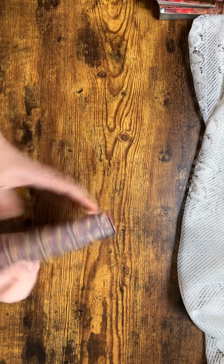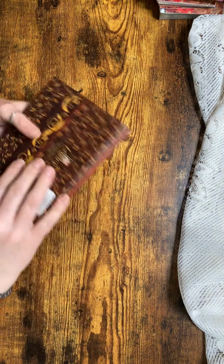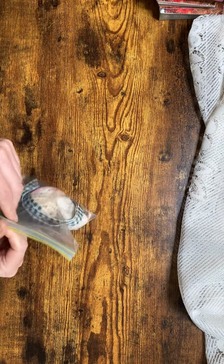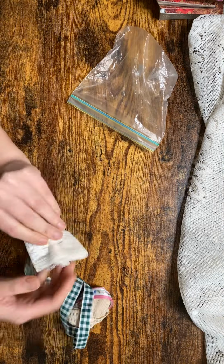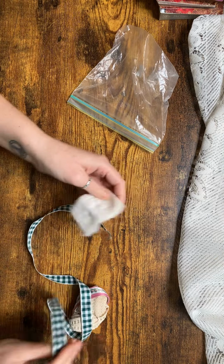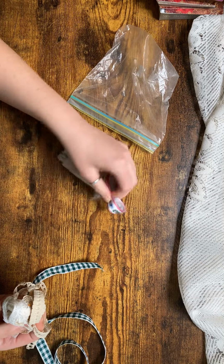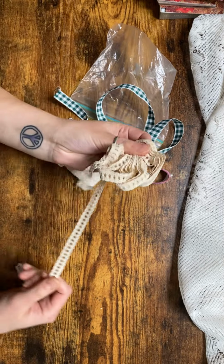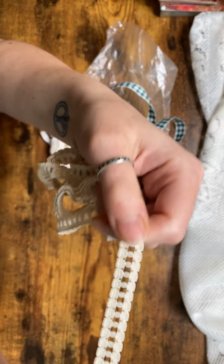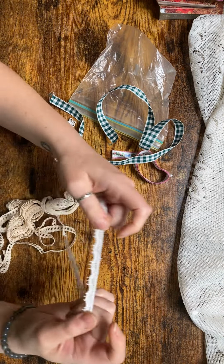Picked up this little box of cards. Love the candles. Thought they were cute. Probably use those as thank you letters. Some lace. This one's got a pin in it, but it's pretty. Some ribbon. This is what I got it for. I love thin lace like this. This is really pretty too.